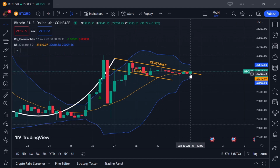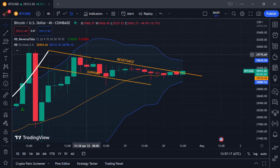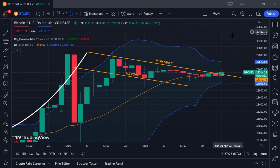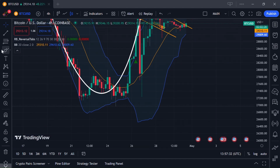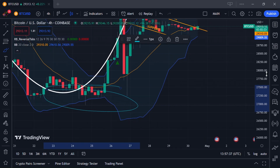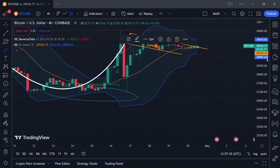If I zoom in, this is the 4-hour time frame chart for the Bitcoin/USD pair. We can see Bitcoin is breaking out of the resistance level, which could indicate a bullish signal. It had been overbought over here, let me mark it. It was overbought here, and after that the market was being a bull, like a literal bull. It was giving a bull signal right there.